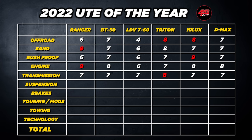We've got a great bunch of transmissions in this class of ute. The 10-speed auto in the Ranger feels so much better with the bigger engine. The Hilux, BT50, D-MAX and LDV all get pass marks. But the one that gains a point is the Triton thanks to the cooling system. Well done Mitsubishi on that addition.